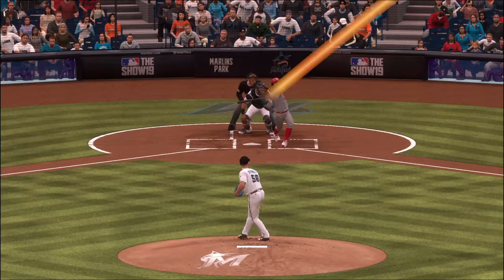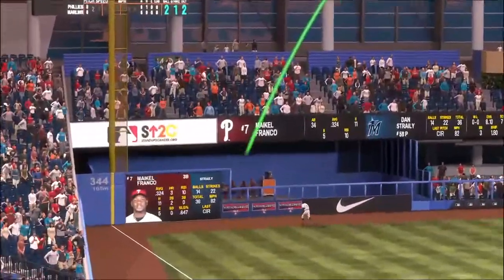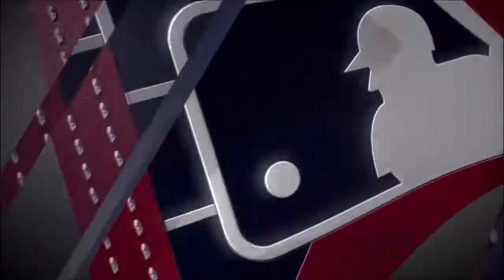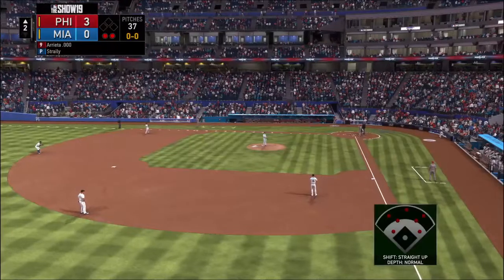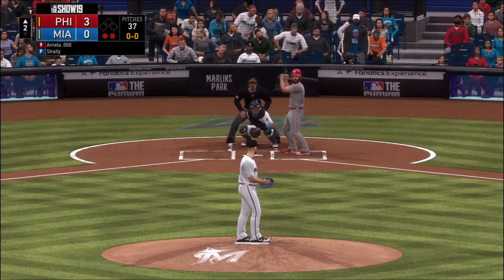Well, that ball right there was right up in the happy zone. It doesn't take much to drive one out of the ballpark when you connect on a high pitch like that. The backspin carried that one right out of here. Standing in now, Jake Arrieta.